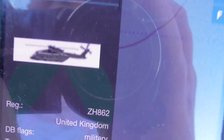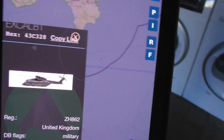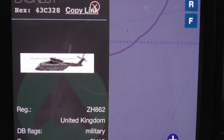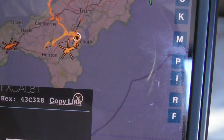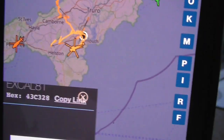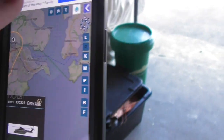Well, there we are once again. This is the second flypast we've just seen from the Merlin Mk2, with the exact same registration ZH862 you've just seen, again for the second time. That one just went for a missed approach just over Culdrose anyway, and this time it has now come here for the circuit.